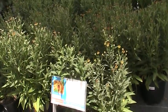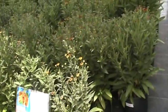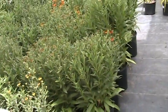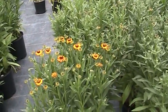Hey, I love the name of this perennial. It's called sneezeweed, but don't let the name throw you off. It doesn't make you sneeze. They call it sneezeweed because many, many years ago, they used to use the foliage for actually making snuff. But we don't use it for that anymore. We use it for the great colors.